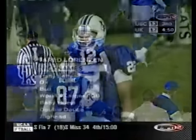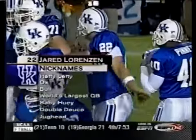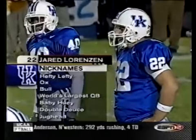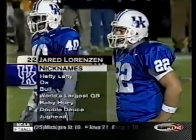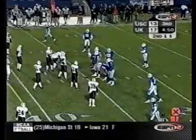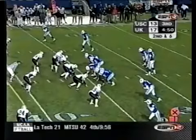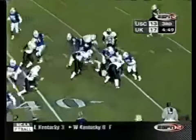Well, you guys have been talking about Lorenzen's size. He's used to all the attention. He's even memorized most of the nicknames he's gotten. I asked him to list them off for us. He rattled off Hefty Lefty, World's Largest Quarterback, Ox Bowl, Baby Huey, Double Deuce, Jughead. But Lorenzen's personal favorite? Agile, Mobile, Hostile, and Hungry. That boy hasn't been too hungry too many times, so his mama's taking good care of him. No, there's not a lot of no when they ask him if he wants another helping. We asked him why he stayed close to home. He said, you know, the mom's thing.